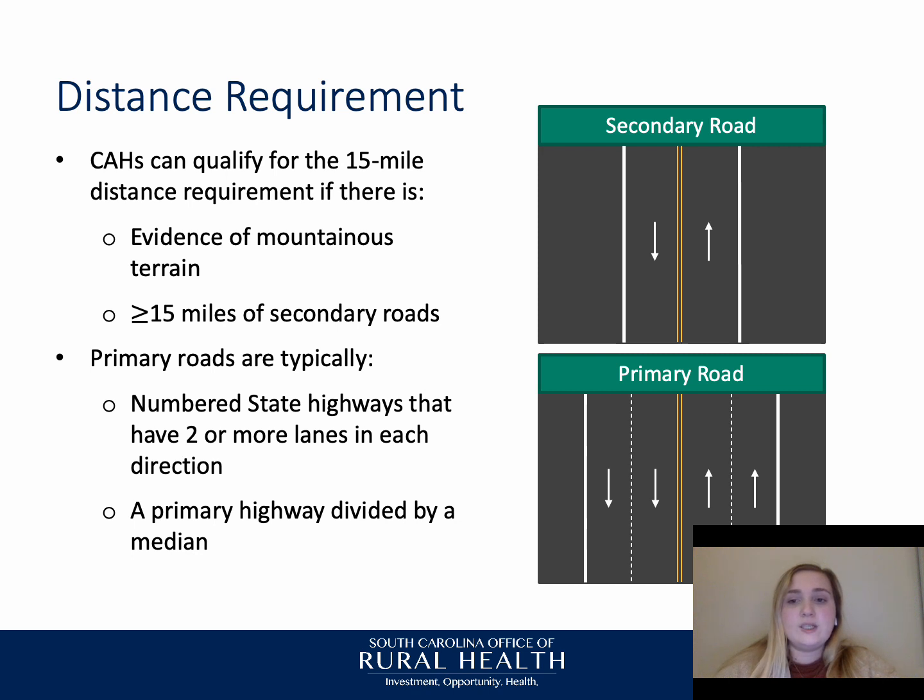With that being said, recent changes have now specified that hospitals can qualify for the 15-mile requirement if there is, again, evidence of mountainous terrain or if there are 15 miles or more present of secondary roads. Now, you may have the question, what qualifies as a secondary road? Looking at this illustration here on the right, you can see that a secondary road is what we would more commonly refer to as a 2-lane road with 1 lane going in each direction. In contrast to that definition, a primary highway is typically a numbered highway that has 2 or more lanes, as shown in this depiction, or more commonly known as a 4-lane or multi-lane road.